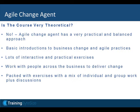Now, on the APMG courses on Agile Project Management and Change Management, it really goes deeply into roles and responsibilities, processes and techniques. And the APMG Change Management course in particular references volumes of applicable academic research. Now, all of that is very useful, and there's an amount of practical work on those courses. But where I really appreciate the design of the Agile Change Agent course, it gives a balanced approach covering the basic theory of business change and Agile. But most of the course is highly interactive, it's very practical, and it's going to focus on benefits, planning, and how we work with people from across the business in order to deliver change.